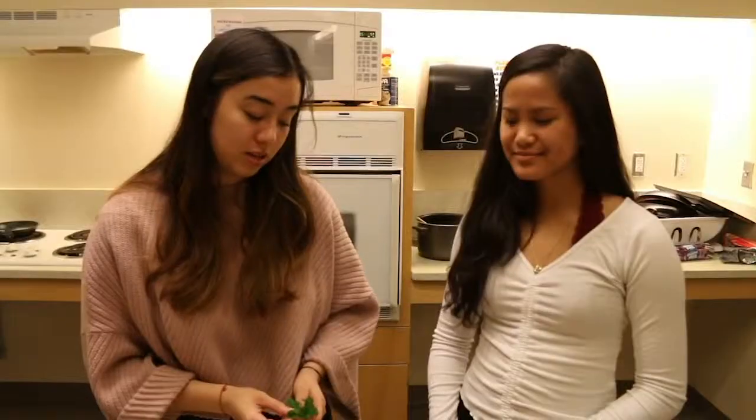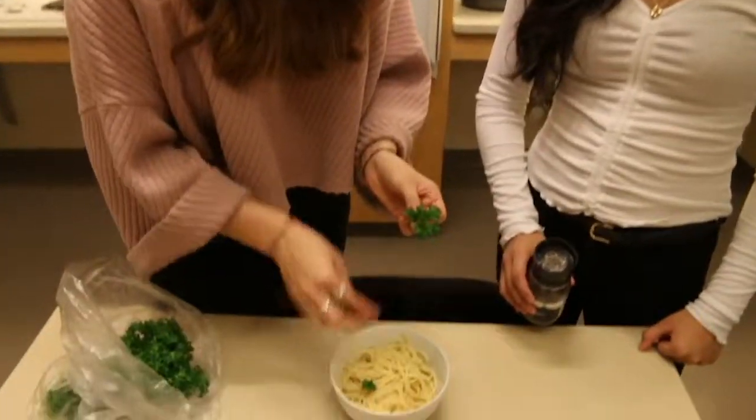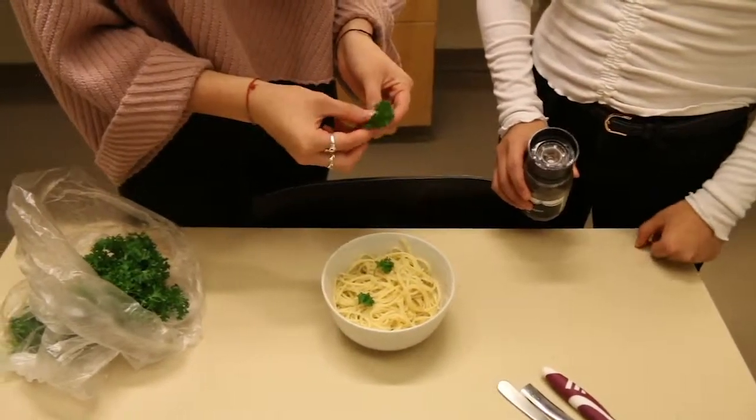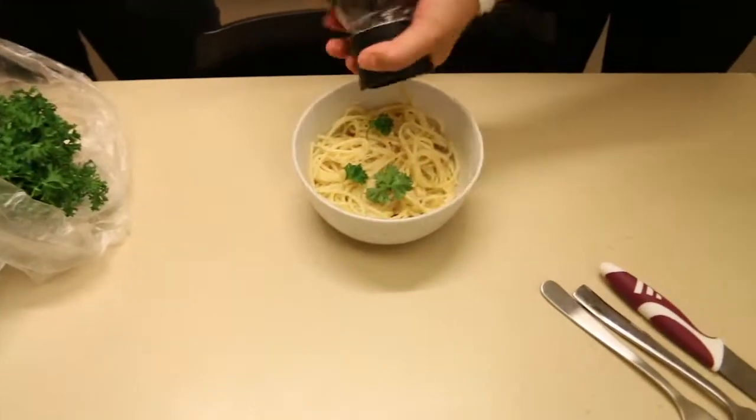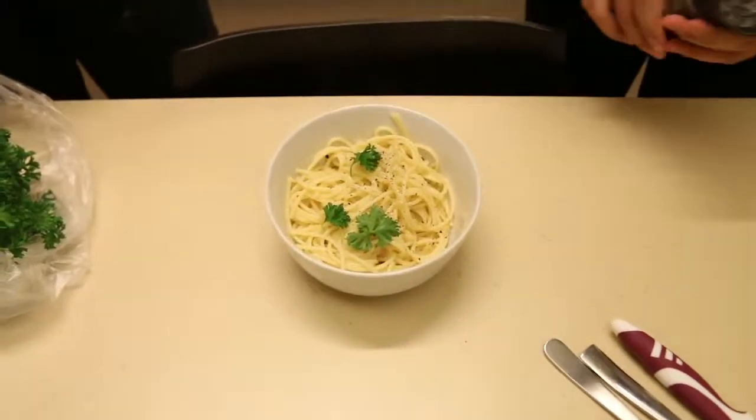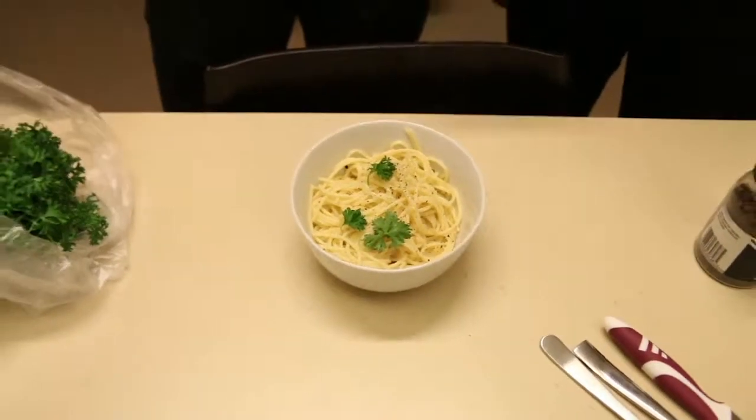And now we can just put it into a bowl and eat. So now just to top off our spaghetti, make it a little fancy, we're putting some parsley on it, just a little taste. And some pepper also, just to add a little flavor. And you can put anything you want on it. You can put Parmesan cheese, you could do crushed red pepper flakes.